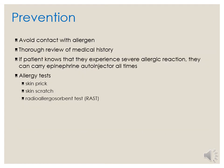To prevent an anaphylactic shock, we should avoid contact with the allergen. We should also review the medical history with the patient, looking for any allergies. If the patient knows that they experience severe allergic reaction, they can carry an epinephrine auto-injector with them at all times. We can also have allergy tests done, such as skin prick, skin scratch, and the radioallergosorbent test.